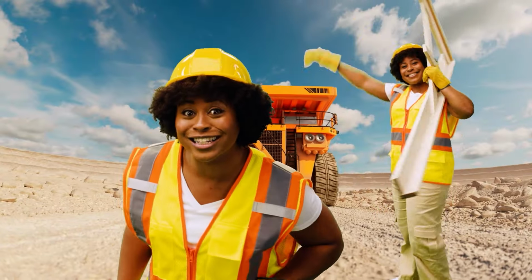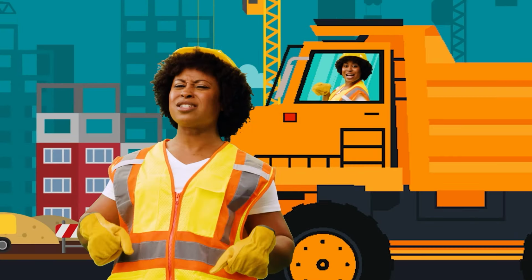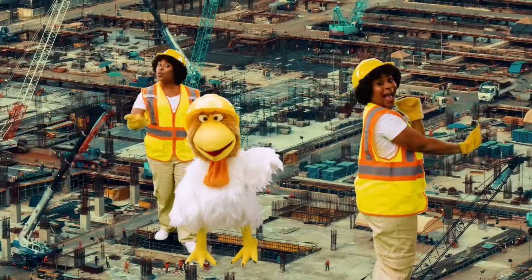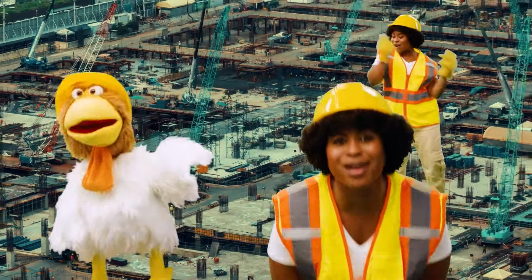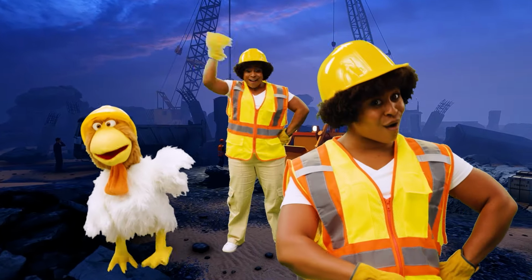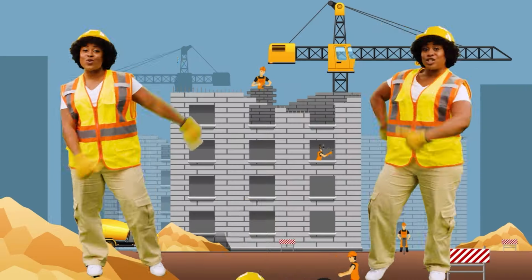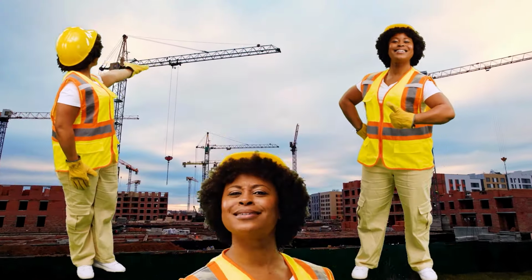Here comes my dump truck, dump truck. Working with my dump truck, dump truck. How I love my dump truck, dump truck. Getting to my dump truck, dump truck. We're doing hard work. We're doing really hard work. When we're using our tools, we always follow the rules. We're doing hard work.